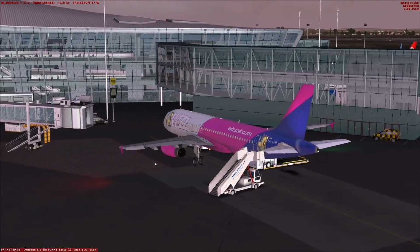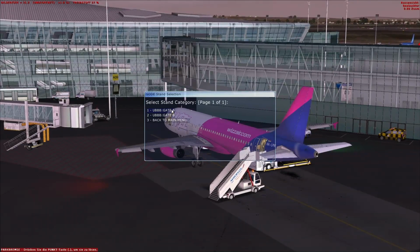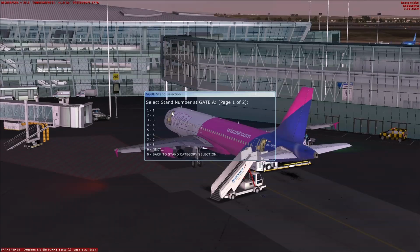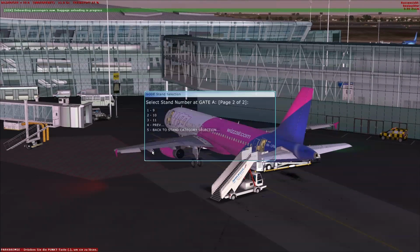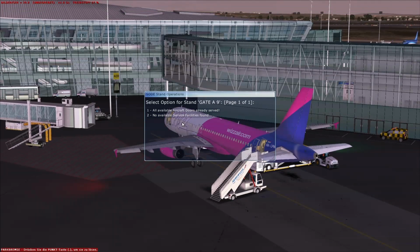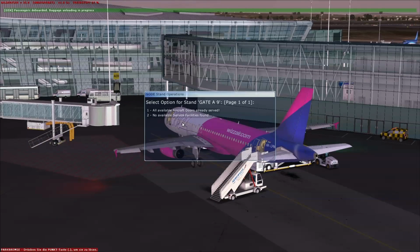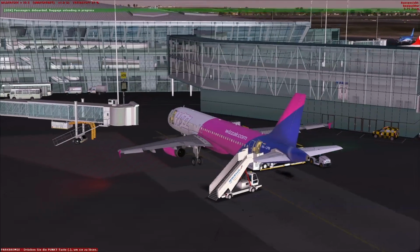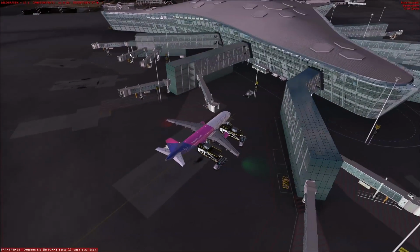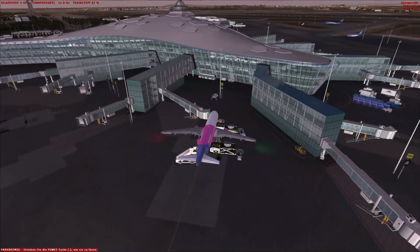For this you need to press Shift and D. Then you can select the stand at which you are, either gate A or gate B. We are at gate Alpha, gate A. So then you need to choose your gate. We are at gate 9, so choose this one, and then we can dock jetway Alpha 9. When there is another jetway and another door, the aircraft can dock it, for example at a 747 or an A380, where we can dock 2 or more jetways. You can then choose another jetway like this, for example, to a 747.